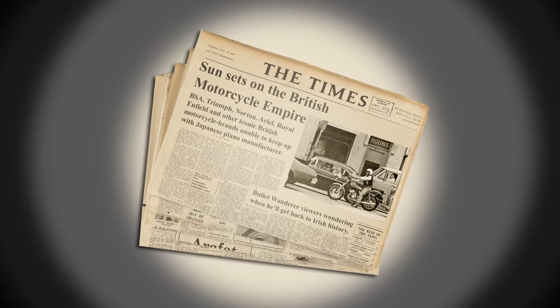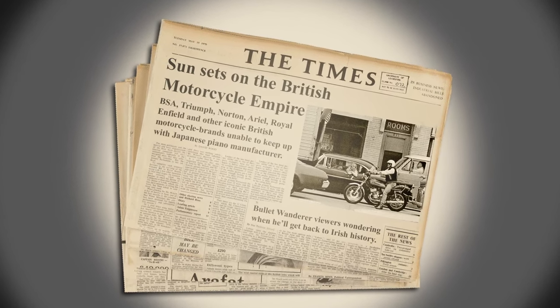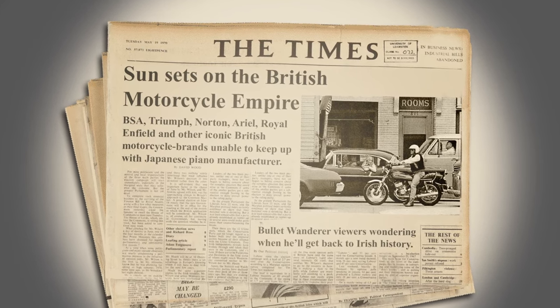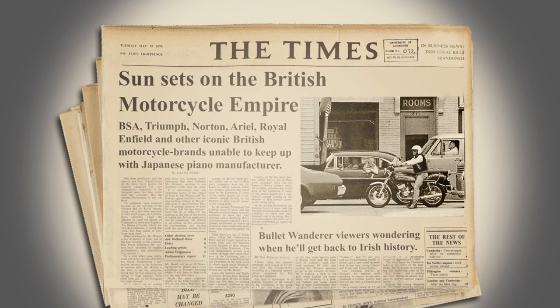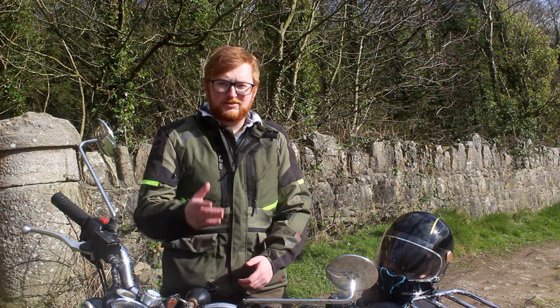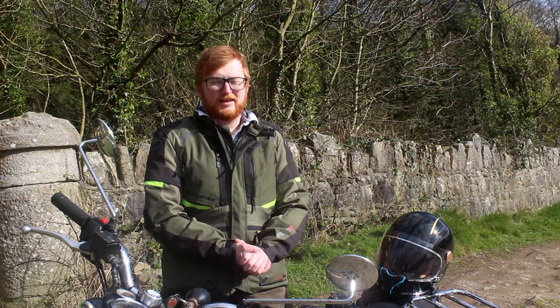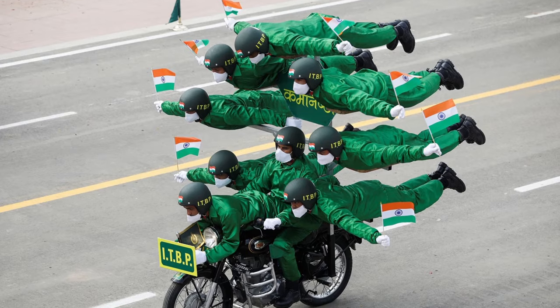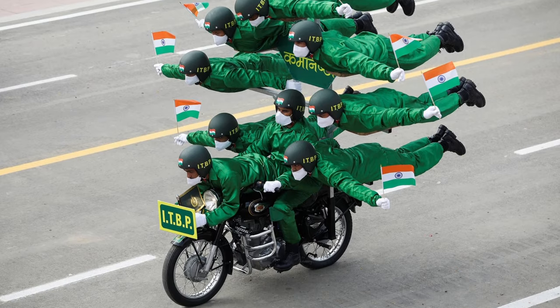Sadly, by the 1970s, Royal Enfield, like many iconic British motorcycle brands, was struggling to keep up with the influx of Japanese motorcycles. The factory was shut down in Redditch in 1971. However, India was unaffected by this and kept quietly producing the exact same motorcycle, more or less unchanged, for nearly 50 years. It quickly gained legendary status in India as a cultural icon.